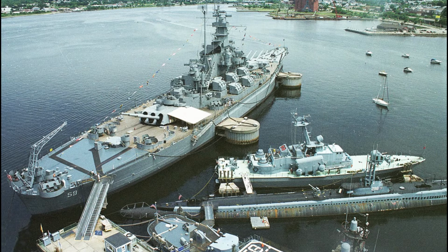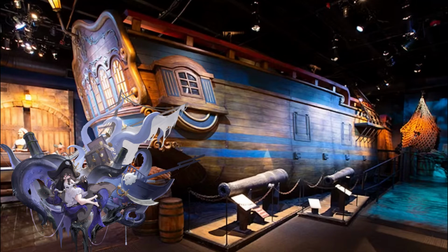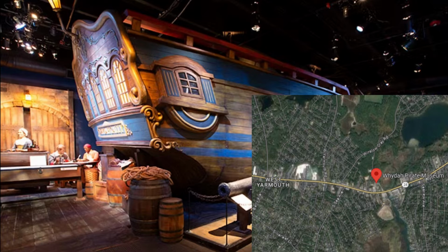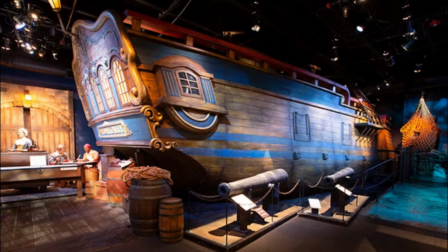The final museum ship in the United States, and tied for the newest in-game, is Whydah. While not the original ship, a replica has been built at the Whydah Pirate Museum in West Yarmouth, Massachusetts, detailing the ship's history from her origins as a slave vessel to a pirate flagship, as well as a number of artifacts from the original ship.